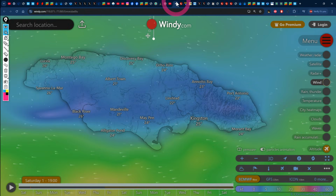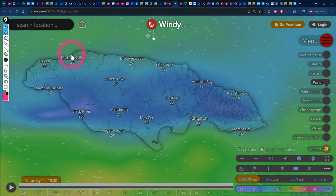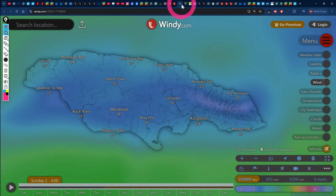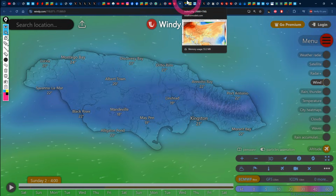Taking a look at the temperatures right now, or where they should be getting as the night progresses, down to at least 25 degrees Celsius in both Montego Bay and Kingston. And by about 4 a.m. on Sunday, temperatures could get down to 24 degrees Celsius in Montego Bay, 21 degrees Celsius in Kingston.